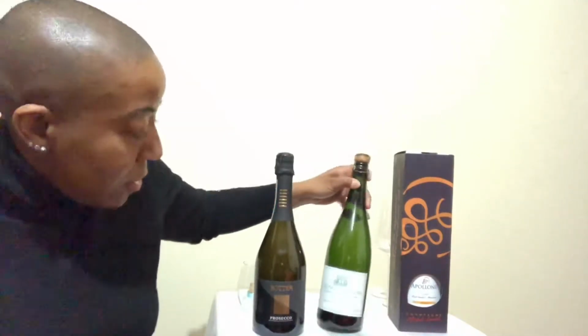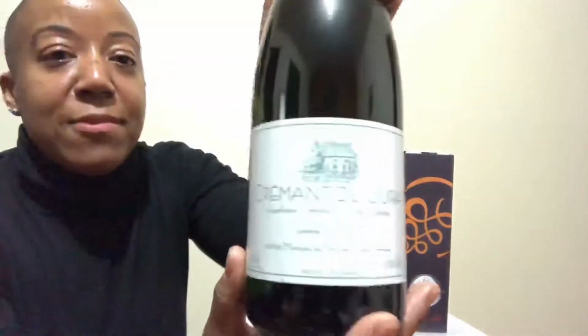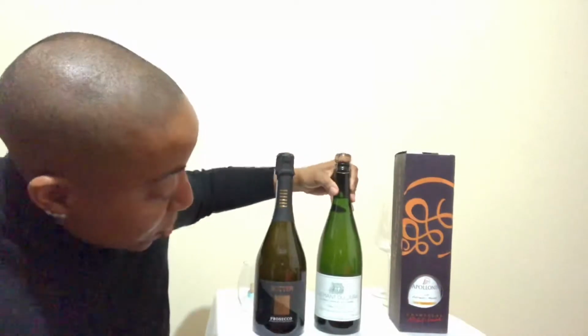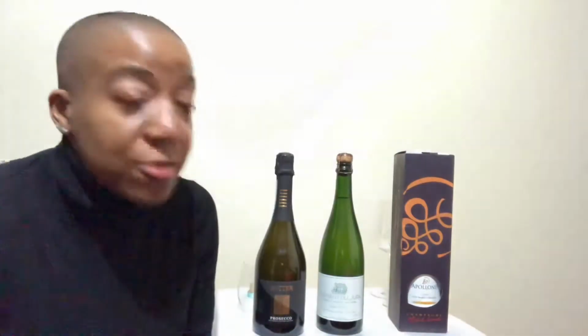Next we have the Cremant du Jura from Valerie Tissot. Oh man, my lighting is bad. So what does this mean? Cremant du Jura. In France, for sparkling wines other than champagne, they came up with this term called Cremant. You have Cremants from different regions, so they tend to label it like that. So this is a Cremant from the Jura region.